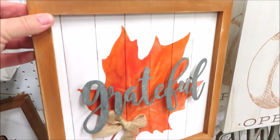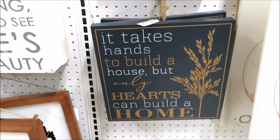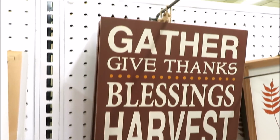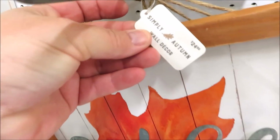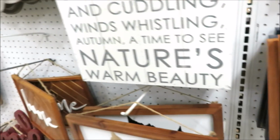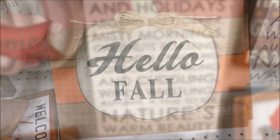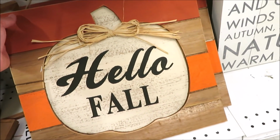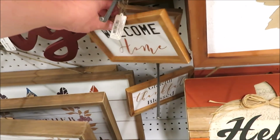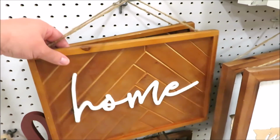They've got a little bit of metallic, a whole lot of leaves. We've got this one in the grateful on the maple leaf, and then behind that one, the darker one. A little bit taller version: gather, give thanks, blessings, harvest, gratitude, family. They're all between $24.99 and about $39.99. The little pumpkin cutout, I think this one's really cute. Of course, I would have liked it to not combine that darker cranberry color with the orange.